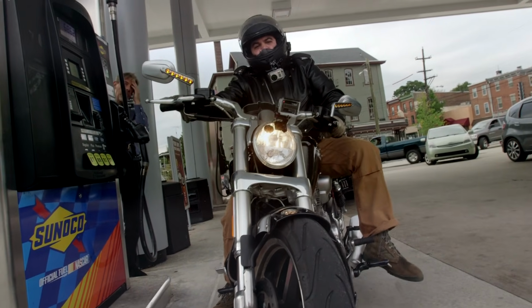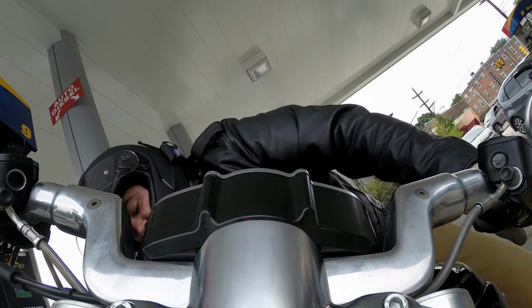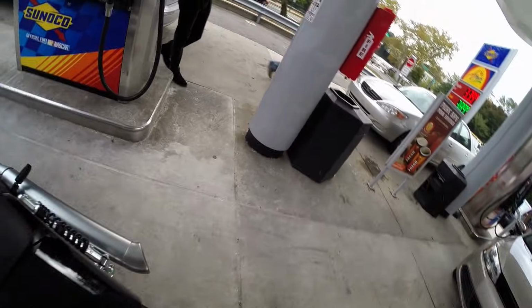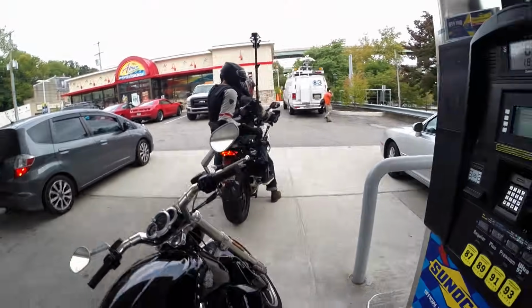All right, let's throw some fuel in this thing. One of the odd parts about this motorcycle is where the fuel tank is located. Before I took off on this, I had to ask somebody who knew a little better than I do, how do I put gas in here? There's no fuel filler cap on this. That's a little confusing. The fuel filler on this bike, believe it or not, is underneath the seat.